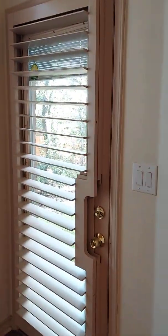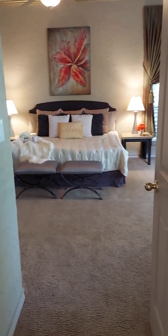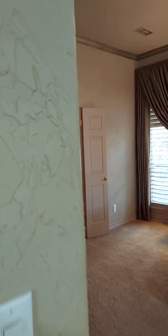So here's another door to the backyard that just leads to the side of the patio where we just were. And if I turn left, I'm going to be in the master suite. This master suite has a plaster treatment on the walls. You can see it's a little more textured than what we normally see. Again, if you wanted to paint it, it takes paint just fine.